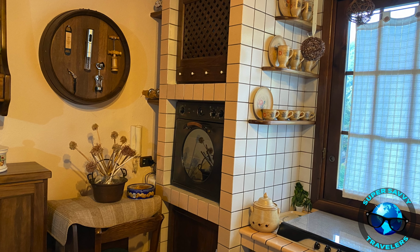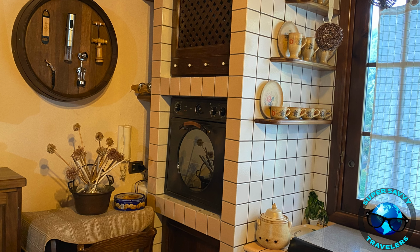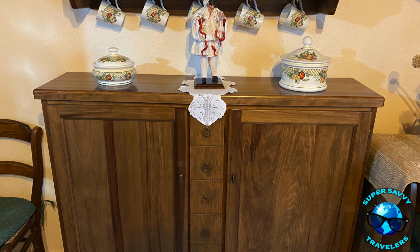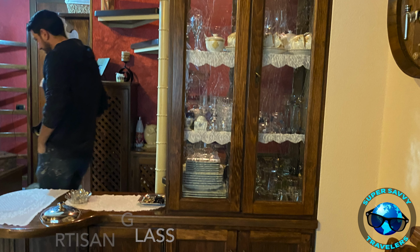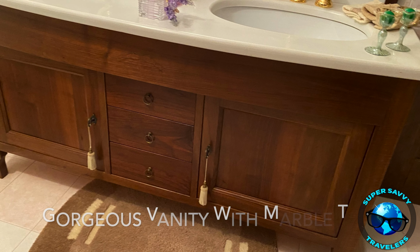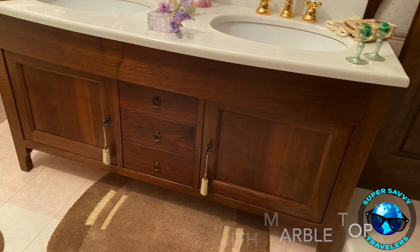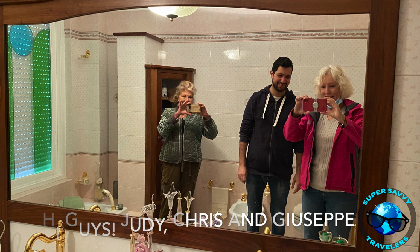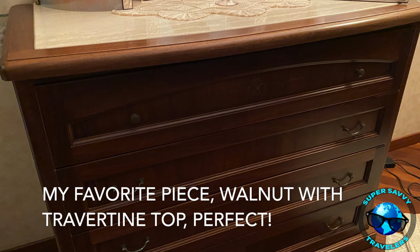They also let us tour their own private house, which was amazing because there were many, many beautiful pieces, including the entire custom kitchen that they had created. Many of the pieces were in walnut, in cherry, in chestnut, all kinds of different types of woods. Each one was meticulously created, and they went over the process. There's a lot of sanding and a lot of detail-oriented work that goes into this. And you can see they make everything from kitchens to headboards to armoires, dressers, and things like that.